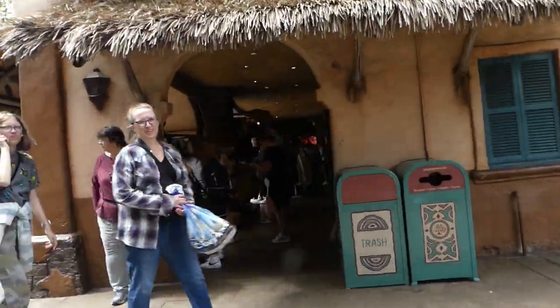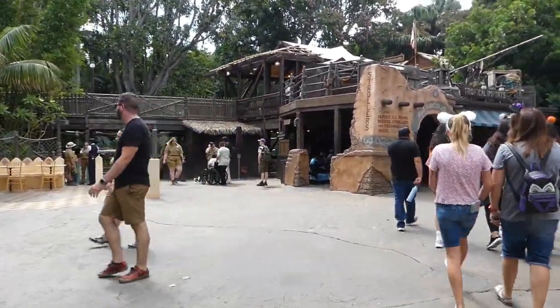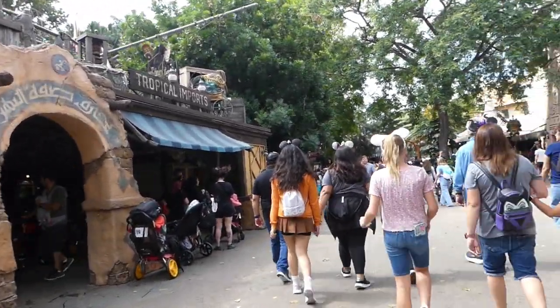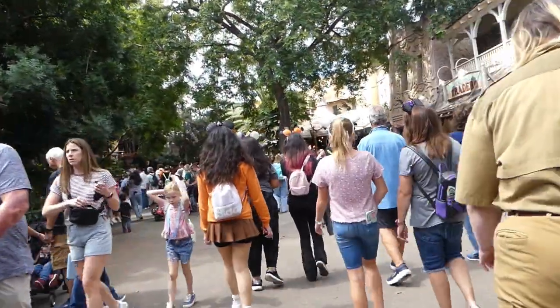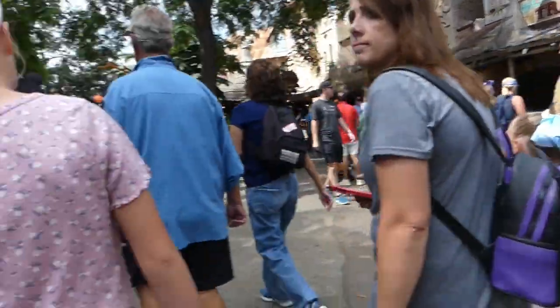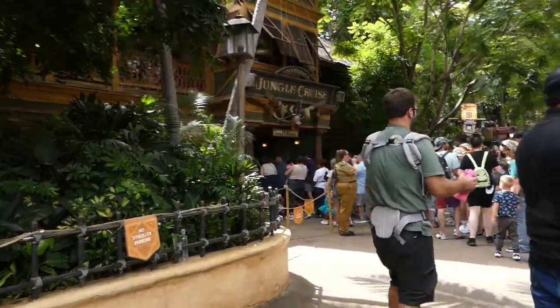So they have a souvenir shop right here on the right. And on the left, you'll see the Jungle Cruise that I've probably tried a million times. It's okay, you know, if you're into those adventure water thingies. They have some restaurants here on the right. Right down here on the left will be the entrance to the Jungle Cruise.